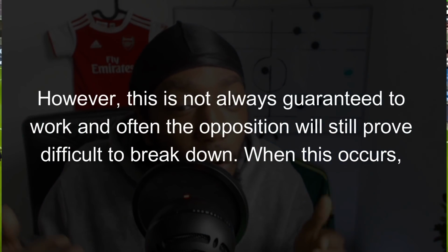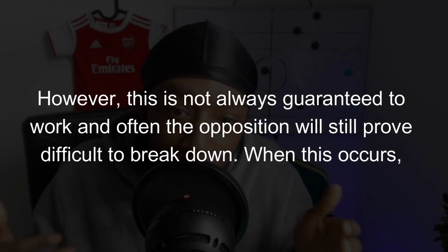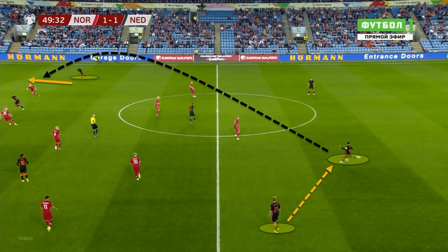However, this is not always guaranteed to work and often the opposition will still prove difficult to break down. When this occurs, the players on the flanks will look to recycle possession to the centre backs, Van Dijk and De Vrij, or else De Jong as the number 6 to switch play to the far side.